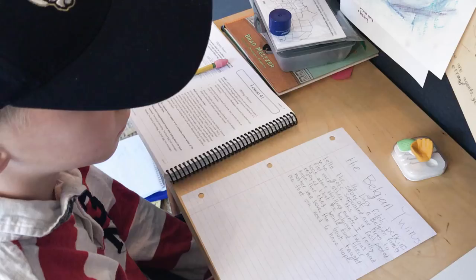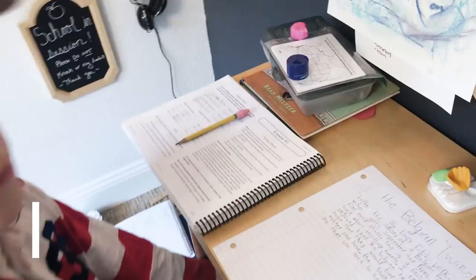All right, so here we're checking Connor's book review that he just did. Okay, Connor, can you read this to us?